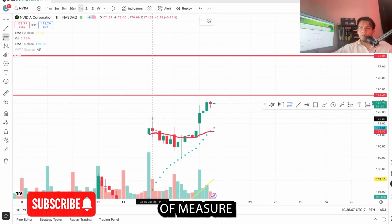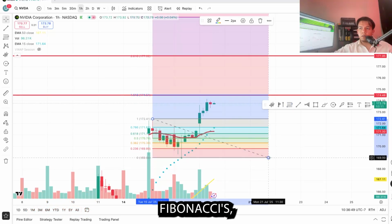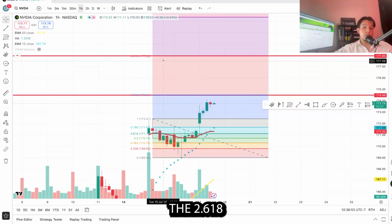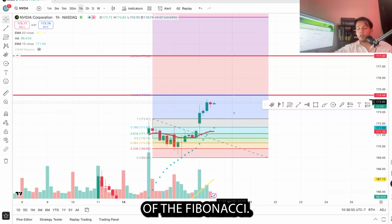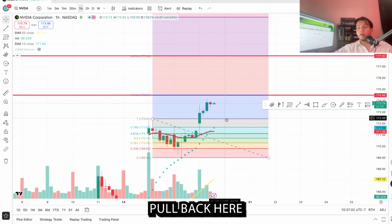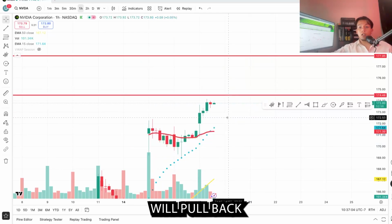Well, if we measure the extent of the pullback using Fibonacci, these levels coincide with the 1.618 level and also the 2.618 level of the Fibonacci. And it shows that the move is going to start seeing some overextension towards upside and may have to pull back.